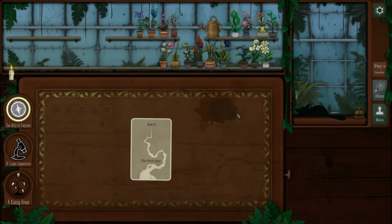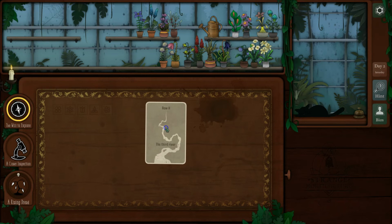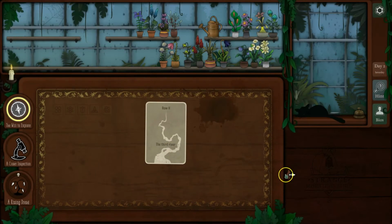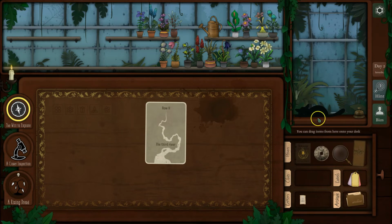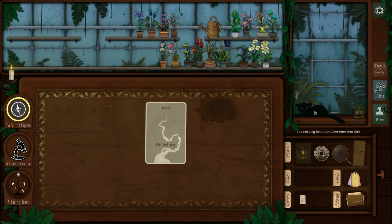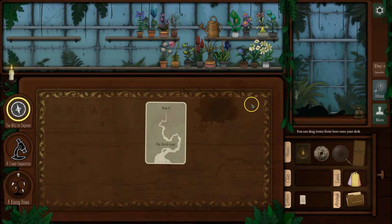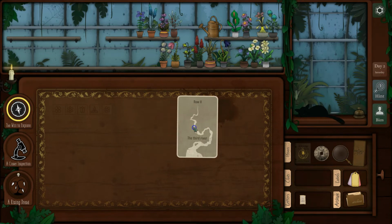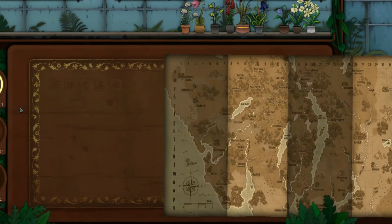Now, day 2, Saturday. And we have this on our desk. The card shows us a direction, so row H on the map, and we're looking for the 3rd river on row H. Let's open our drawer. First we need to say good morning to Hellebore. Hello Hellebore. And it doesn't seem to be raining today. It's a bit clearer outside. So let's see what we can find on our map.